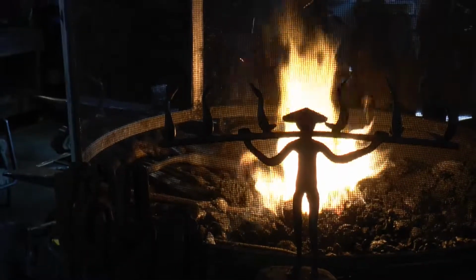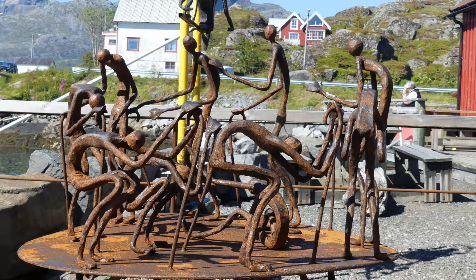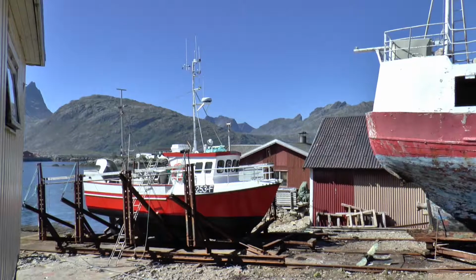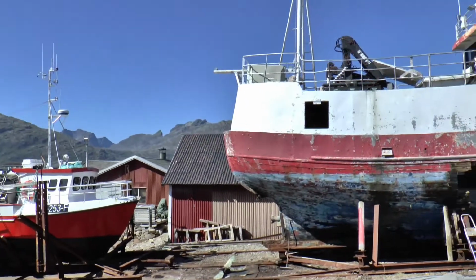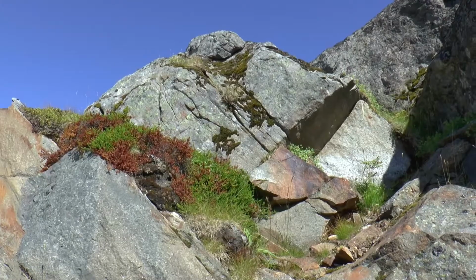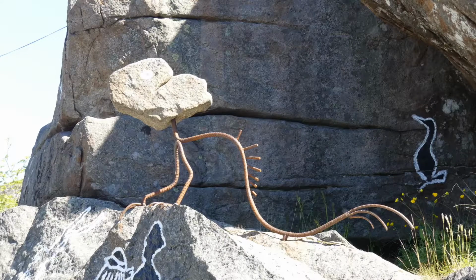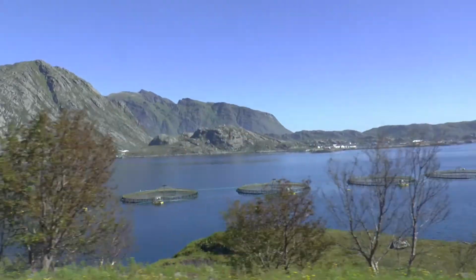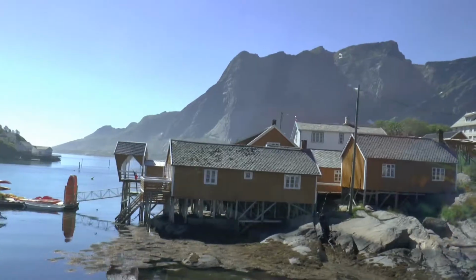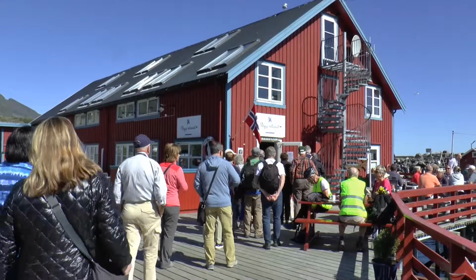Once finished, his work is sold in the little shop. The blacksmith's original trade was a marine engineer, and he still works on engine repairs. On the rocks surrounding his workshop, he's done various wall paintings and other artwork. Next, we drove past a salmon farm and along the beautiful coastline to the village of Åre. Here we stopped at this restaurant for lunch.